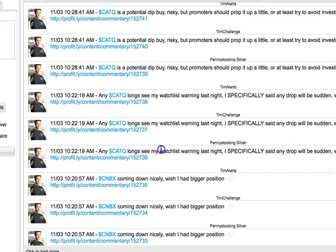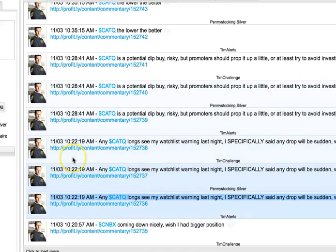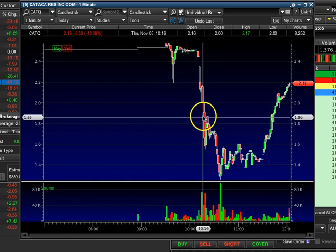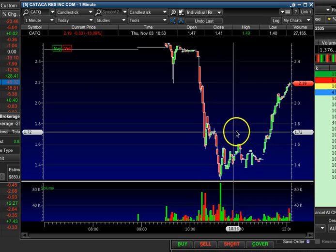So this is specifically saying, look, CATQ long, see my watch list warning last night. I specifically said any drop will be sudden. So I'm trying to warn you guys whether you're long or short. Then I also say this. Potential dip buy. This is 8 minutes later at 10:28 a.m. Eastern. So this is right around here when it's at 170-ish.